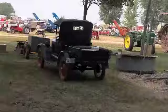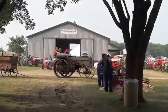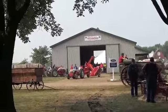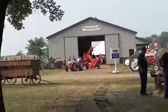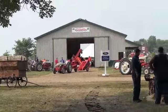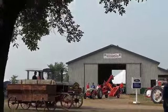Max Haber Tabor from Alba, Iowa, from 1867. International Harvester 450. Bob Frederick from Humboldt, Iowa, with a 1958 International Harvester 560.